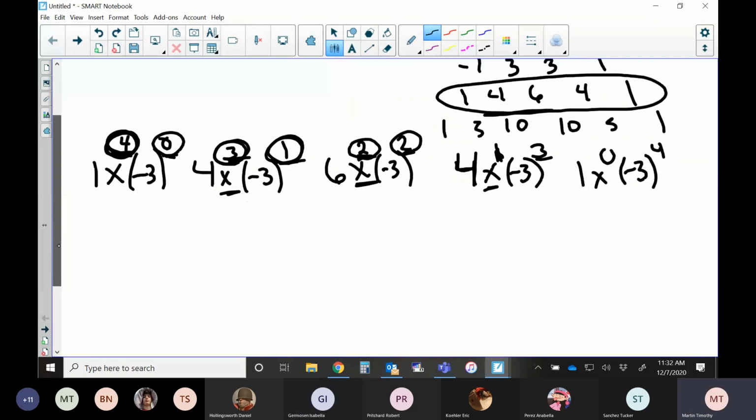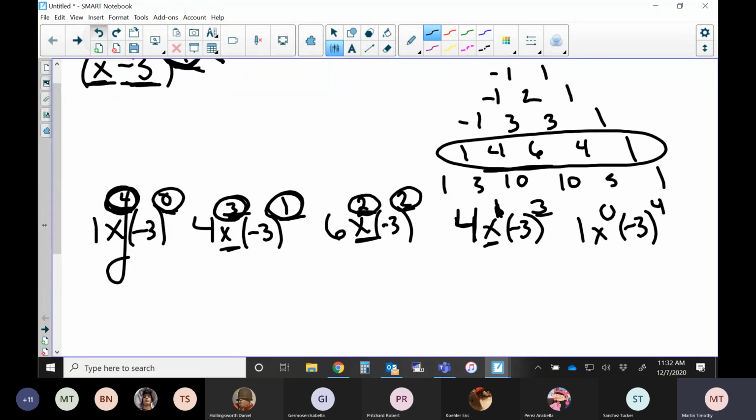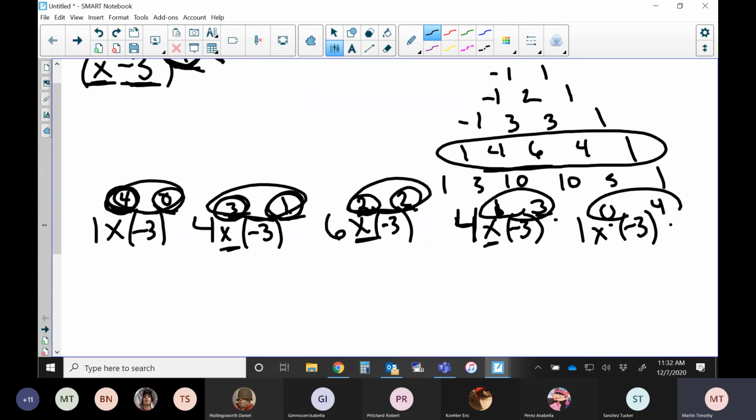Does everybody understand how I got those? Remember, this is the first one that I did. This is the second one. And I literally went 4, 3, 2, 1, 0. And the other one did the opposite. It went 0, 1, 2, 3, 4. Again, always adding to the total power that I had at the beginning. Please ask me questions before I move on.